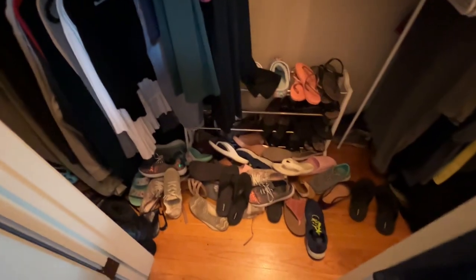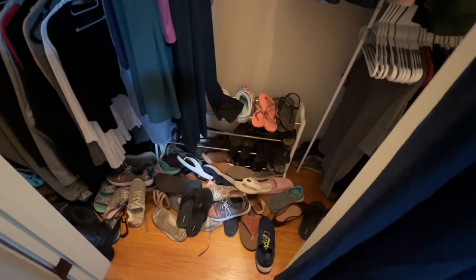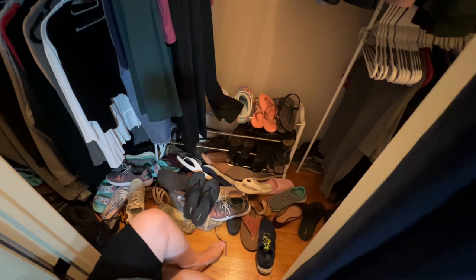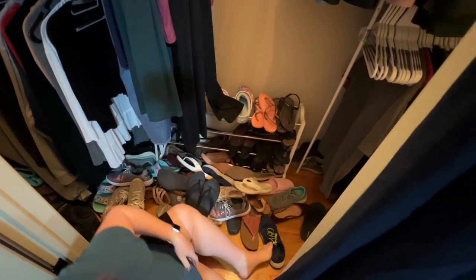Okay, now let's tackle this mess. I'm going to get down there on the floor, and hopefully you can still hear me okay with the earbuds, AirPods, whatever. Open this other door for, oh no, I can't. I have the dress hanging there. Okay, I'm not gonna open that door.